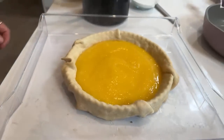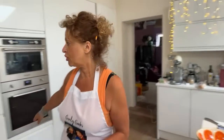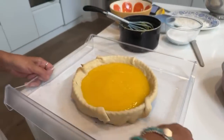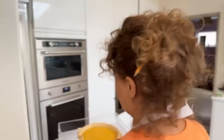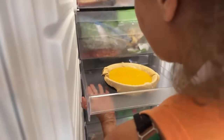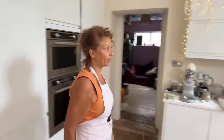So most recipes will say put the meringue on top now, but then you're going to get that steam. So you want it to really cool down completely before you put the meringue on. So I'm going to cheat and put it in the freezer. Don't put it in the freezer. You don't have to, just wait for it to cool. But it's great because if you're having a 70s dinner party, you can make everything the night before and then just put the meringue on in the morning.